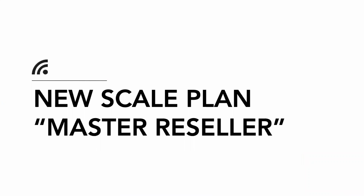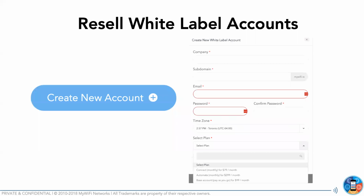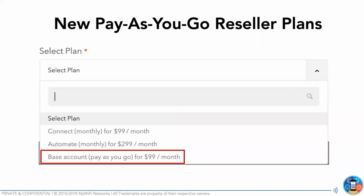We also have a new Scale plan, which includes a very underused feature by many of you, because to be honest, many of you have never really seen this before. So this now allows you to go one level up and allows you to resell white label accounts. So here inside your dashboard, if you're on the Scale plan, you'll have a nice new button there that allows you to create new accounts. This account will be at the top level, really a main master new account that you can provision yourself, you can white label yourself, and now start reselling white label plans. All right, so all of this is available in the dashboard.